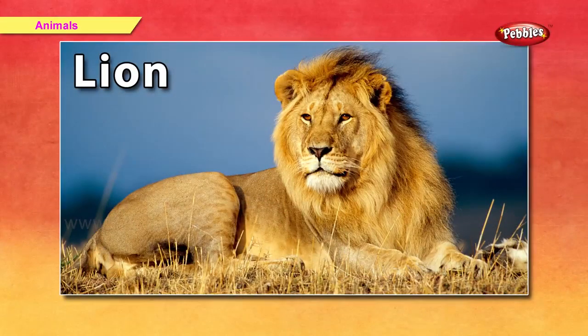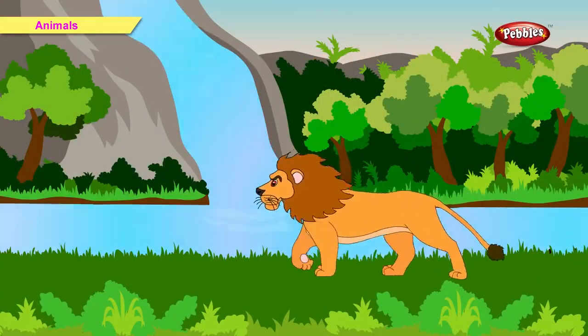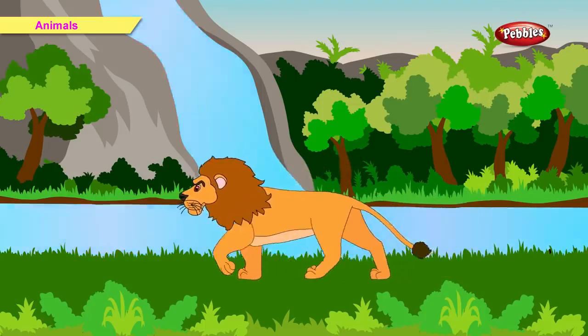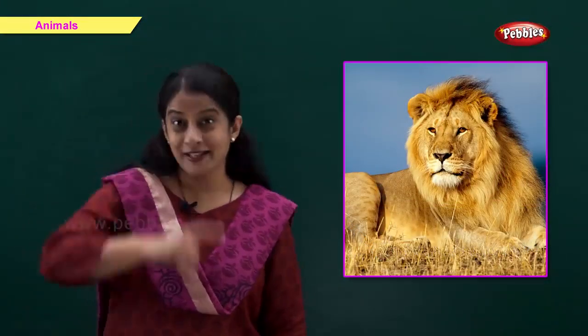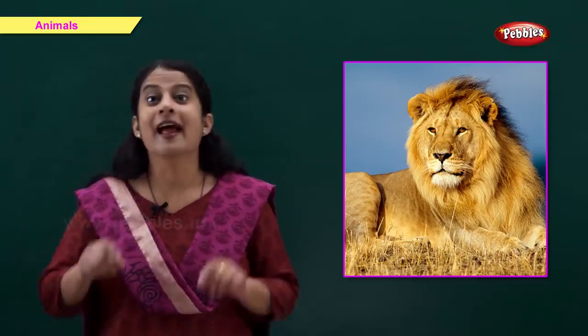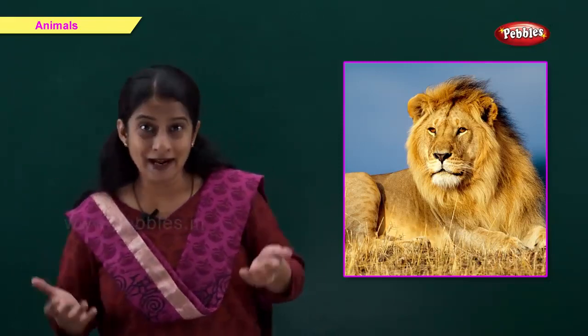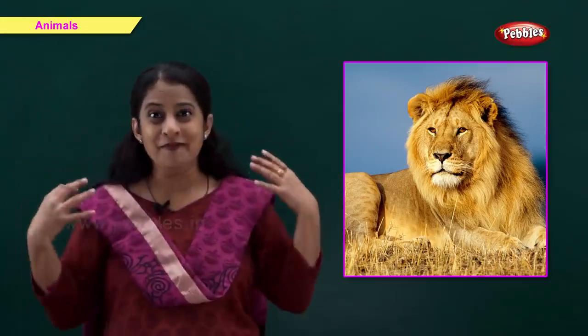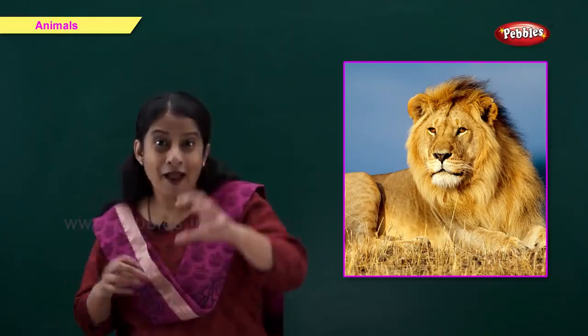Lion. This is a lion. L for lion. A lion is called as the king of jungle. And you know, friends, a male lion has a beautiful mane around his neck. A lion is a wild animal.